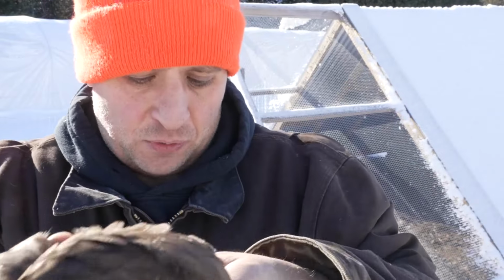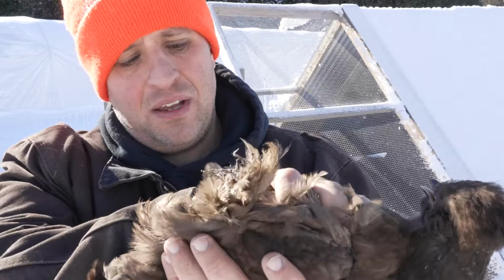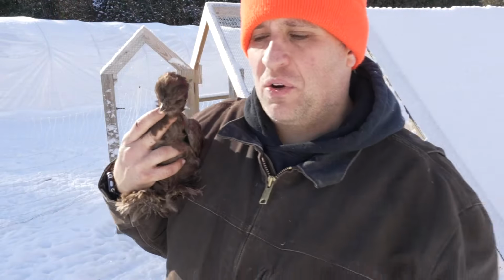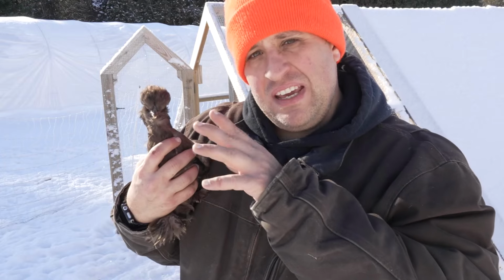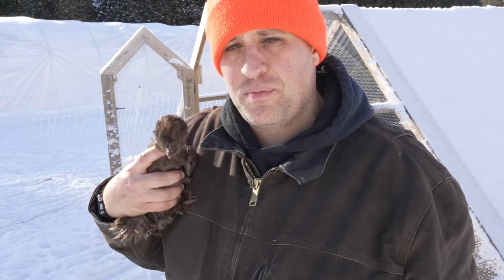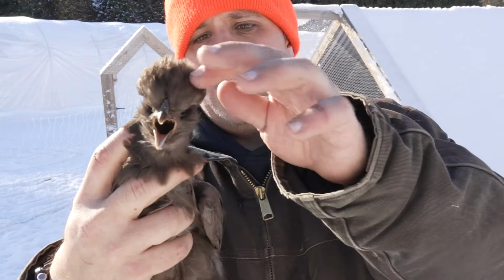Yeah, this one, I think he's a rooster actually, based on the tail feathers and maybe some spurs that are forming. This was one of the little birds that we hatched out earlier this summer. He's a silky bantam satin cross, so it means that he's a much smaller type of chicken. Also got the fluffy feet, gigantic eyes, poofy hair.